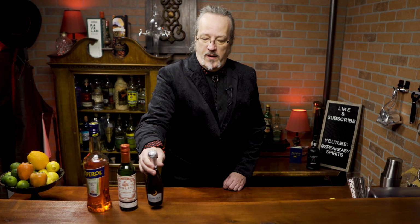For me, Campari is a little too bitter, so I tried to walk back the bitterness a bit by switching up some of the ingredients. So we're going to need Aperol. This is another bitter red Italian liqueur. It's not nearly as bitter as Campari. It's considered one of the sweetest of the bitter red liqueurs. We're also going to need vermouth and some Prosecco or sparkling wine.